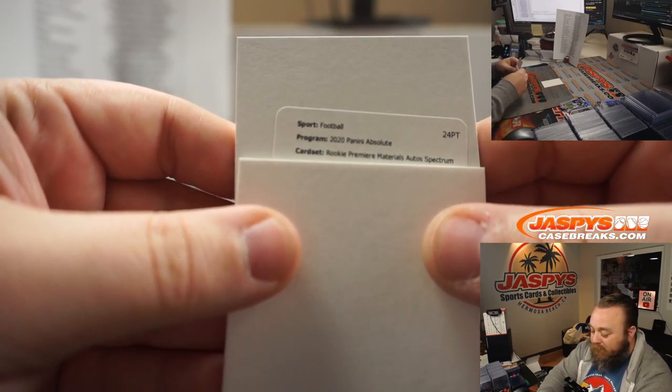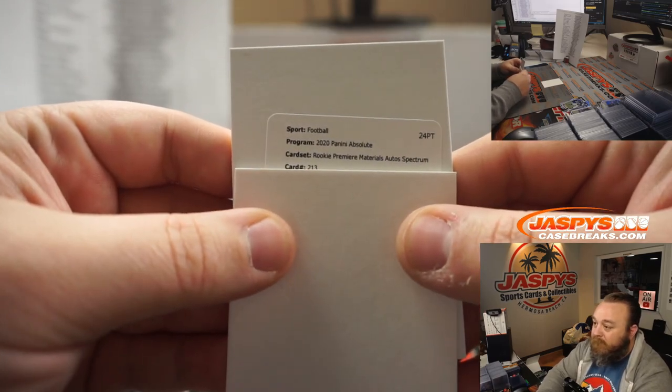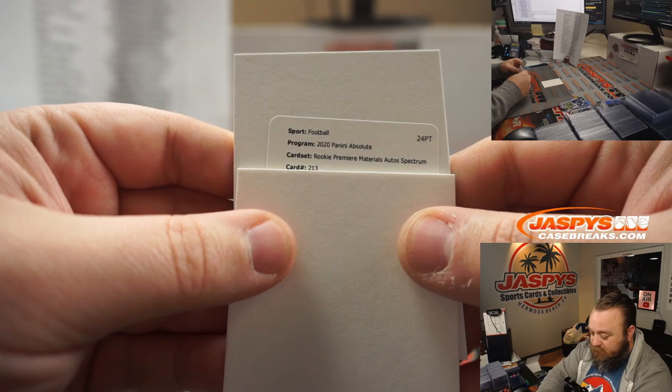Rookie Premium Materials Auto Spectrum. What's that numbered out of? What's Auto Spectrum? Card 213.